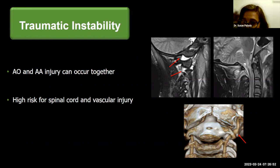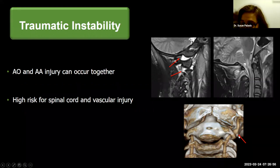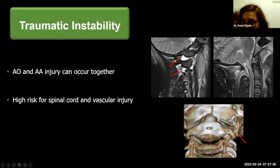Again, very hard to see on CT because they blend in. The contrast enhanced vessel is going to blend in with the bone. And these 3D reformations are really helpful in showing injury. In this case, we can see that there's a dissecting aneurysm of that vertebral artery at that level.